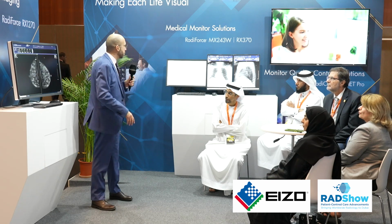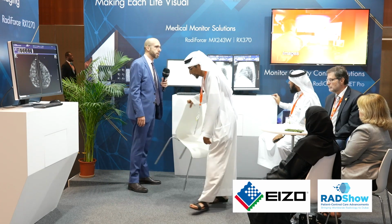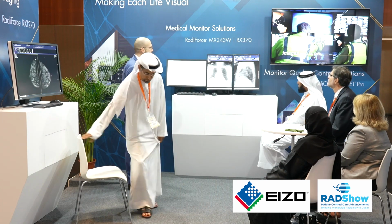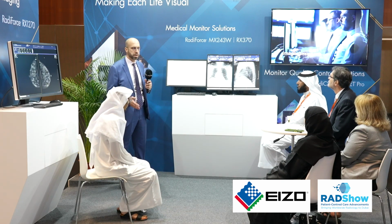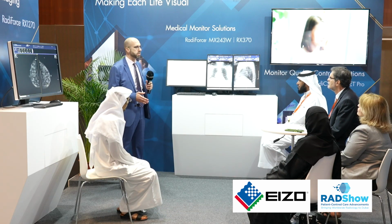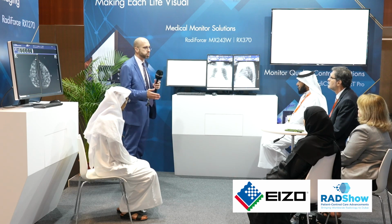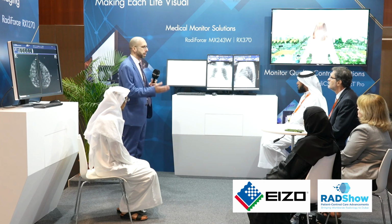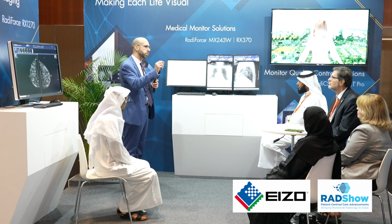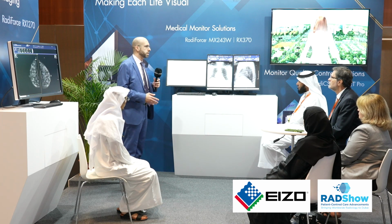So today I will also take the chance to introduce our quality control and quality management solution. It's very important to understand that every medical monitor needs to be calibrated, because the DICOM curve and the uniformity, the brightness degrades with time and with usage. This is a normal degradation, so you need to calibrate it regularly. You adjust the DICOM curve, and you adjust the brightness and the uniformity on the screen.